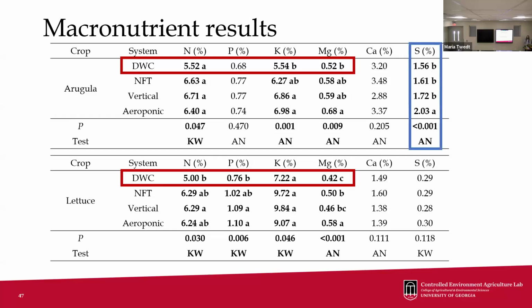And then something else that was interesting was that the arugula from the aeroponic system had a higher concentration of sulfur in the leaves. Arugula produces a class of secondary metabolites called glucosinolates. These are part of the compounds that give arugula this bitter flavor that we all love, hopefully. And so arugula from the aeroponic system could have had higher concentrations of glucosinolates. So this definitely merits further investigation.